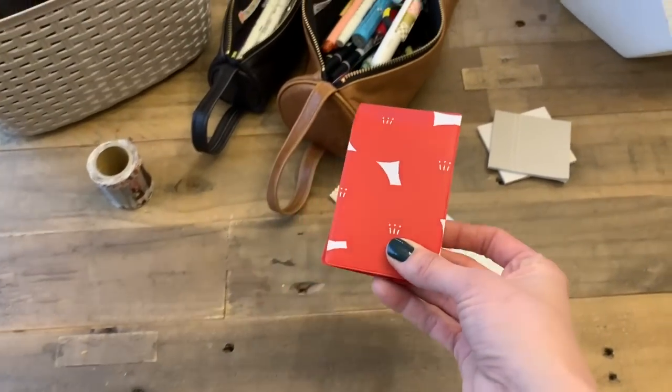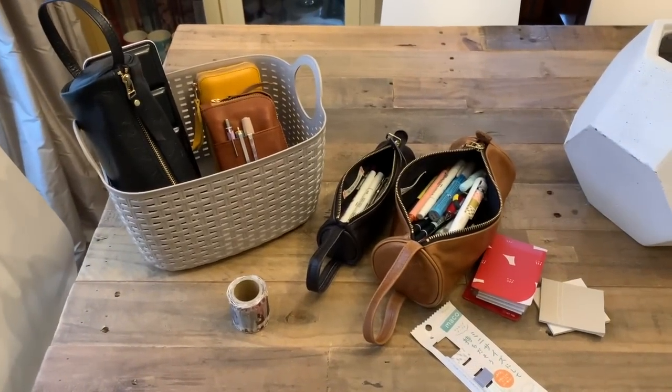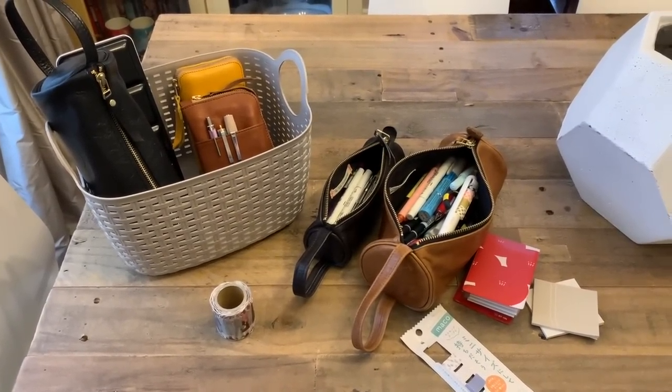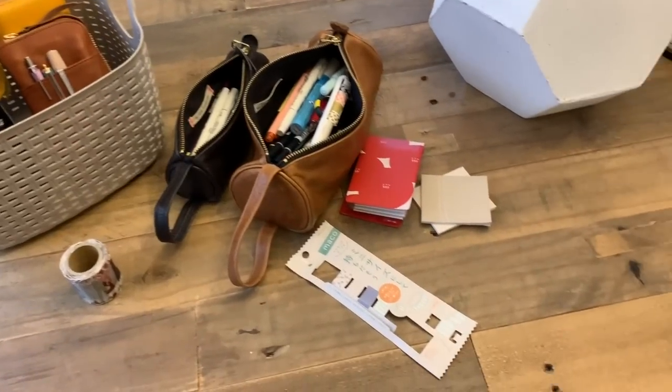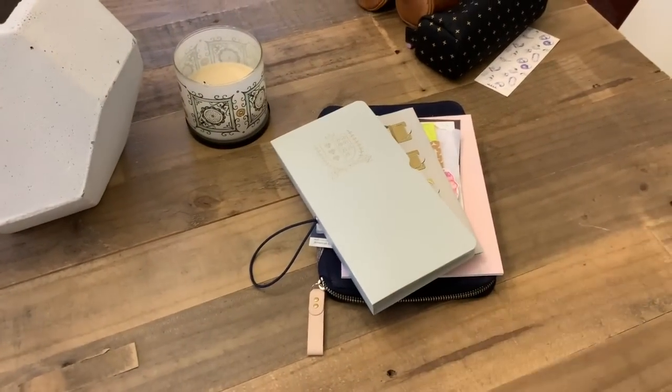And I thought that's really cute as an on-the-go supply, so that I'm just really trying to make this easy for me. If I'm watching a movie at night, I can just grab a pouch, grab some washi, or this little book, a couple of little papers, and sit on the couch and do some journaling.